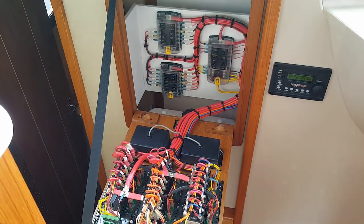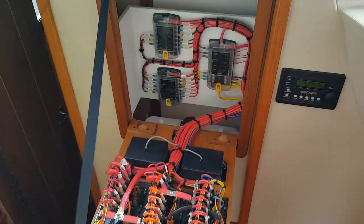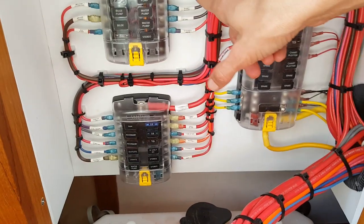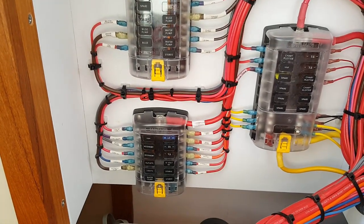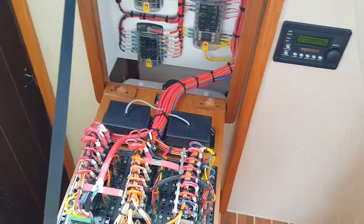The other thing that's kind of fun here, look at how this opens up. In 2 seconds, it just opens up. Easy access to get to all the different ones. And notice how the wires are all labeled. Every wire is labeled with what it does, and where it goes to. And the other end has the same shrink wrapped label on it. And these are Blue Seas Systems fuse holders. They're made in Bellingham, Washington. All of these components are from Blue Seas. Again, more of the yacht type stuff.